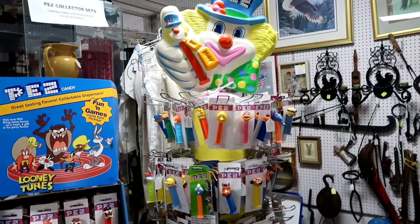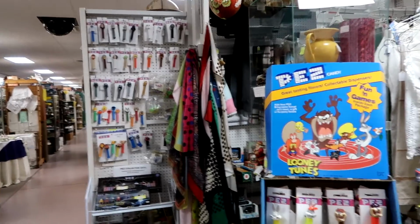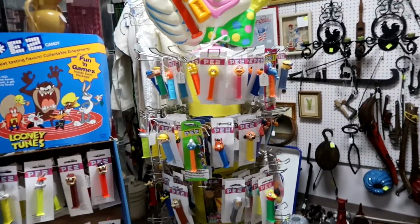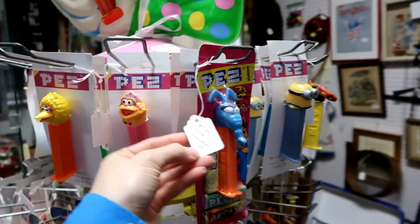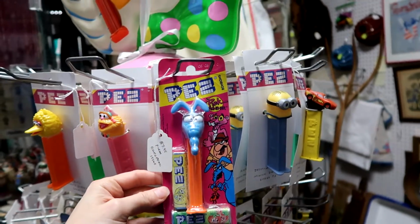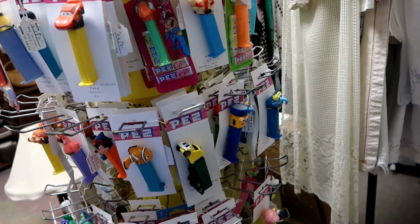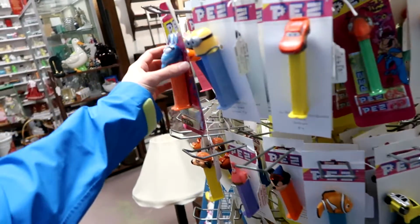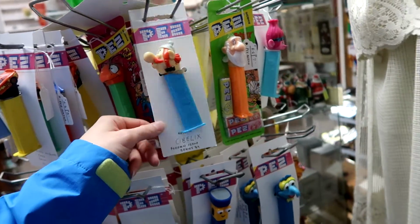Look at this. I have never seen so many Pez dispensers in one place before. Also, that's not for sale, but it's awesome. Creepy, but awesome. Firm, because it's from Europe. These are just, oh look, it's Chicken Little. Oh, I think he reprinted these himself. So these are original packages and these are reprints. Dude, this is so cool.